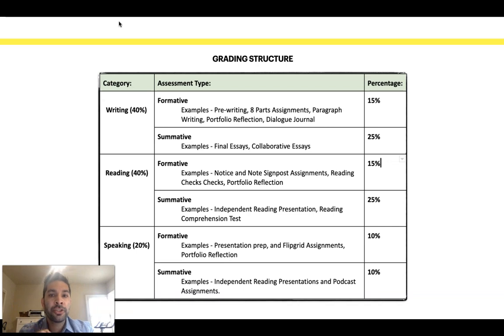A little bit about the grading structure in this classroom. We are looking at basically three big categories. Their writing standards, their reading standards, and their speaking standards. And from there, we're breaking it down into two parts for each. So there's a writing formative portion of their grade and a writing summative. And that is how this is all going to work.